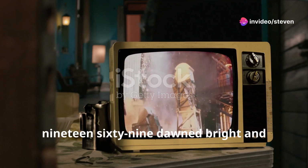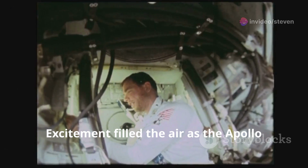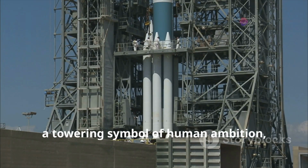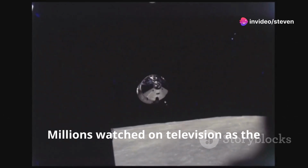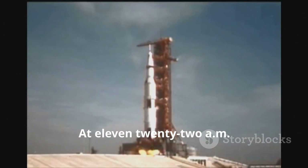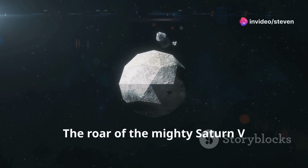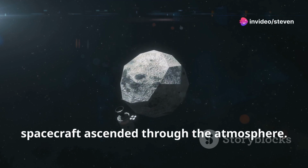November 14th, 1969, dawned bright and clear at Cape Kennedy. Excitement filled the air as the Apollo 12 crew prepared for their historic mission. The Saturn V rocket, a towering symbol of human ambition, stood ready on the launch pad. Millions watched on television as the countdown reached its final seconds. At 11:22 a.m. EST, the engines ignited, and Apollo 12 soared skyward. The roar of the mighty Saturn V reverberated through the air as the spacecraft ascended through the atmosphere.